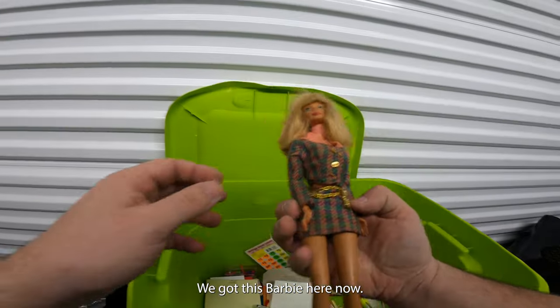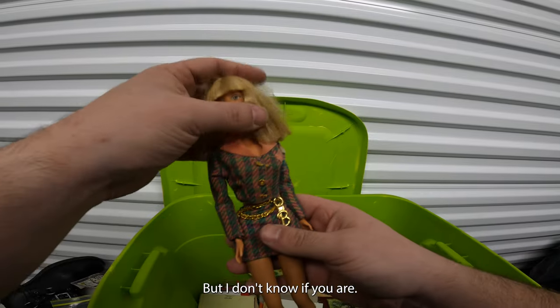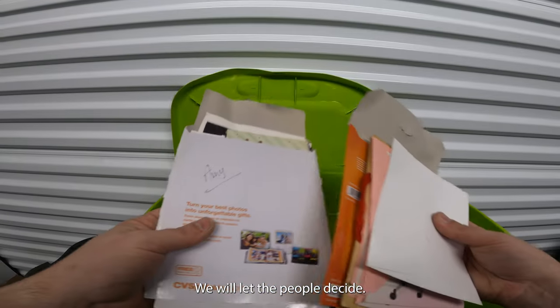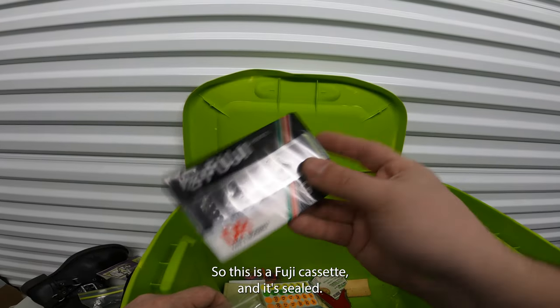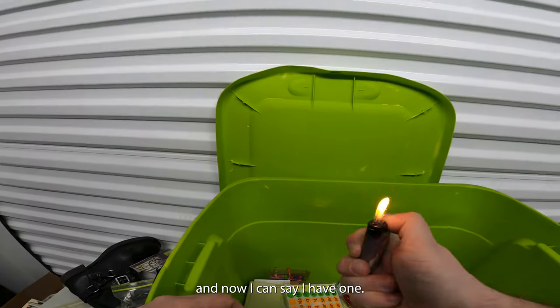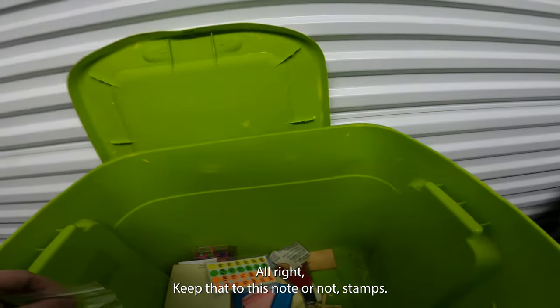Oh, we got this Barbie here. Now, Barbies can be worth something, but I don't know if you are. We will let the people decide. Some more photos here. Hey, that might be, so this is a Fuji cassette and it's sealed. So I had somebody asking for cassettes the other night and now I can say I have one. Whoa, see that? Thing's crazy. All right, keep that too.